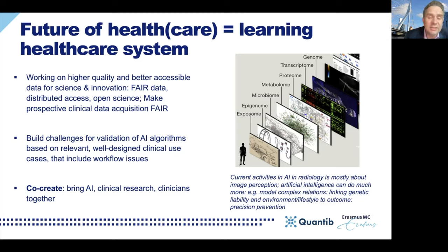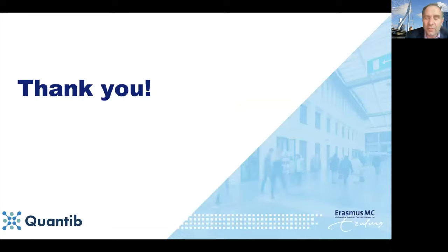Essentially this means we need to co-create. We need to bring the people that know AI, know how to develop it, know how to turn it into tools with a good user interface, and know how to integrate it in the workflow. We have to link those to clinicians that have the clinical question, that want to advance their field of practice, to jointly develop the next generation of tools. And it's very exciting for us to be in that field and making a contribution there. So with this, I would like to thank you for your attention.